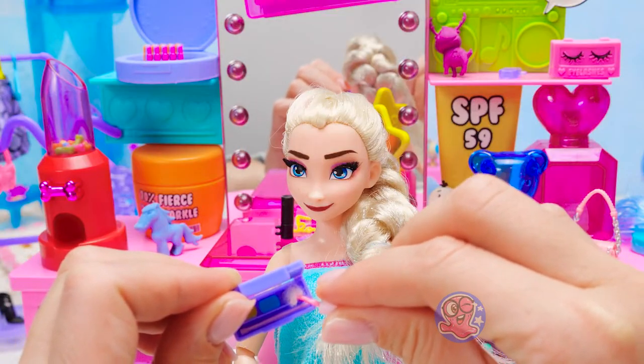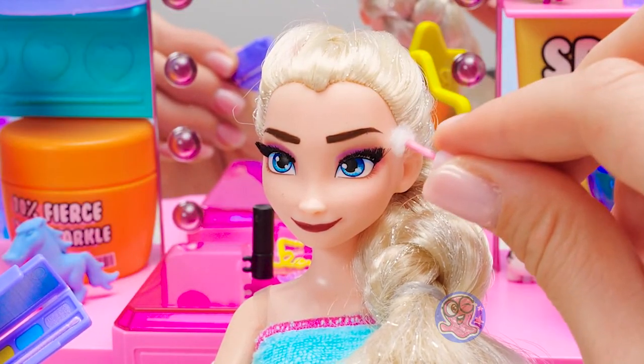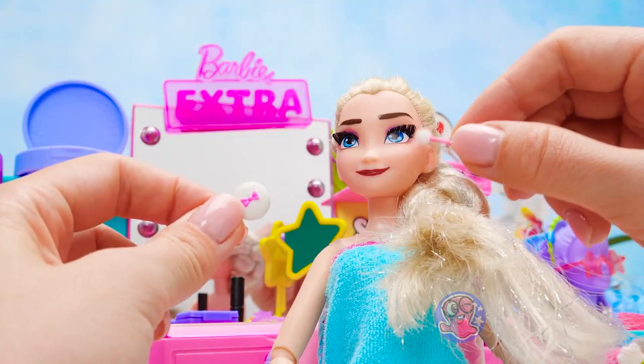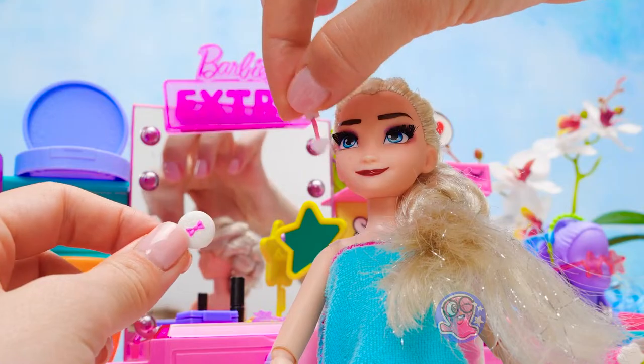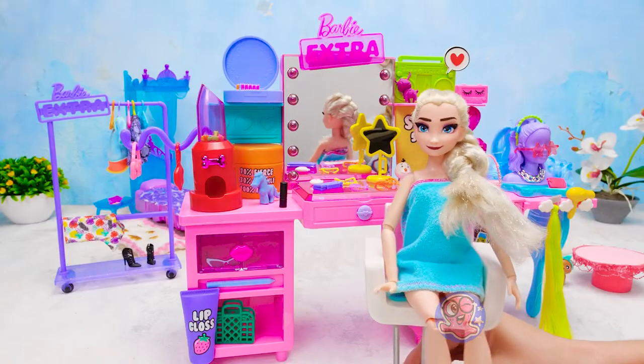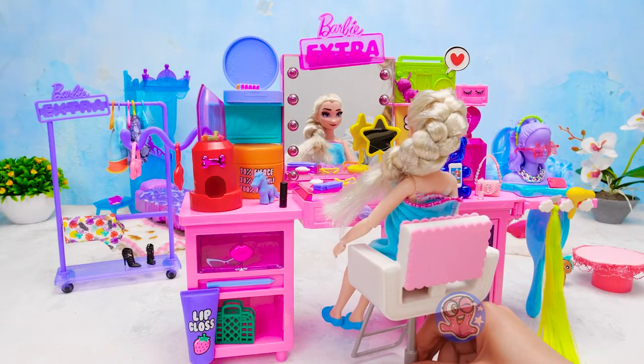Now we'll add some eyeshadow. Shine bright like a diamond. And to the other eye, too, of course. Let's not forget about some rosy blush. And a bright lipstick. Mwah! Oh, what a color. You look amazing, Elsa. Now you're ready for your breakfast.